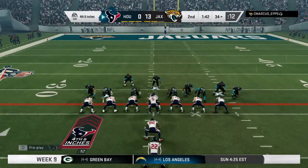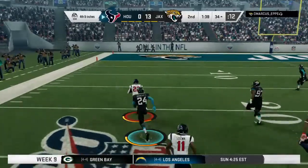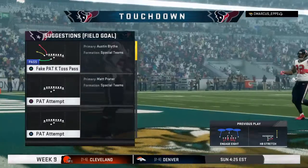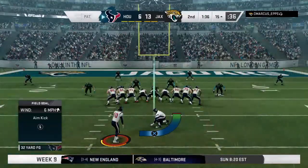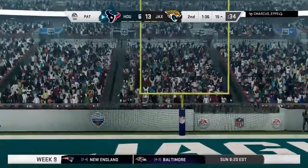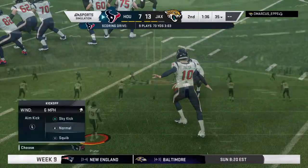They run for it with Breida. He'll get the first down and more inside the 20. And he'll take this one in for a Texans touchdown. Matt Breida with touchdown number 7 on the year, as they are now on the board here in the first half. Prater for the extra point, and it's now 13-7.